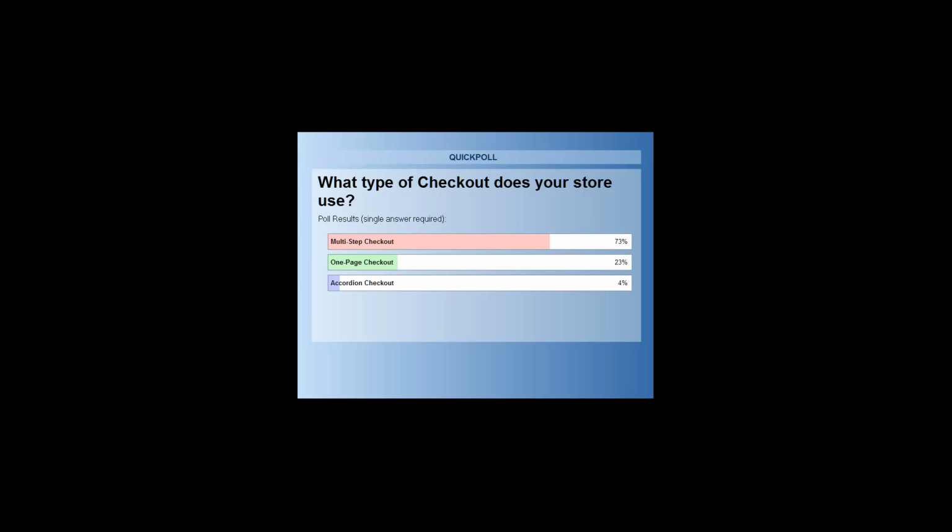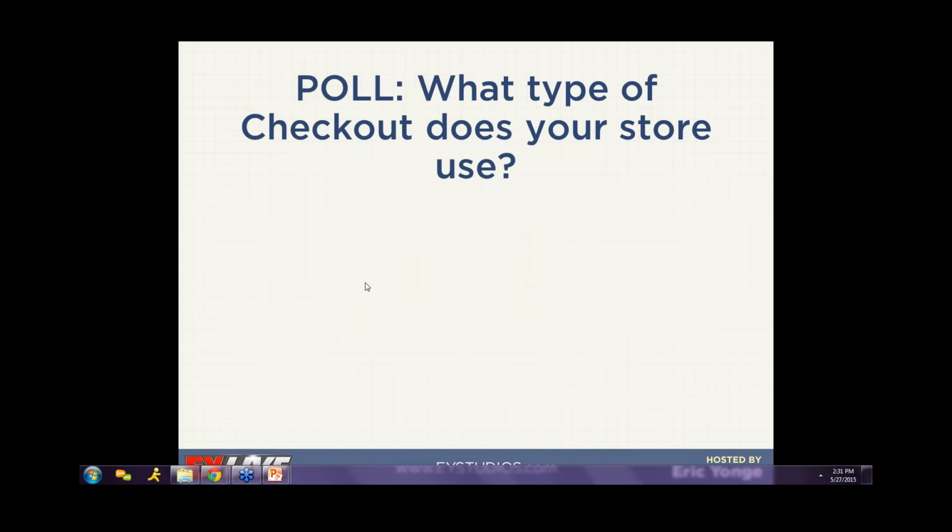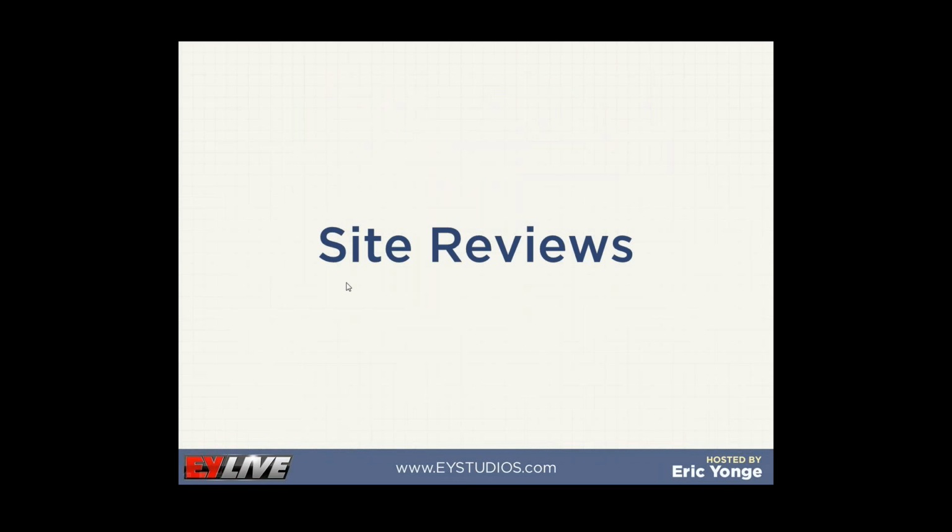It doesn't surprise me, and honestly, if I was to ever just go, I'm going to pick a checkout to do and do one at random, and I'm not sure what's going to work well, I would probably go with a multi-step, because I feel like it's a less frightening process for a user than a single page. The single page definitely can be very beneficial to some stores, but if I didn't know how well it was going to do, I would certainly go with multi-step to start with.